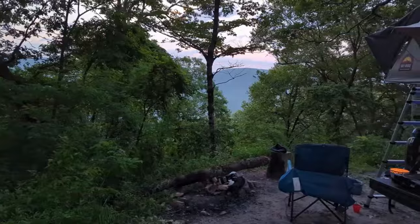Hey guys, I didn't really get a chance to show you the camp spot here, but this is the camp spot. There's Ashley. We're getting ready to make some cheeseburgers. Got a good view. I'll show you guys a little bit better, but this is awesome. I love this. This is a good spot.